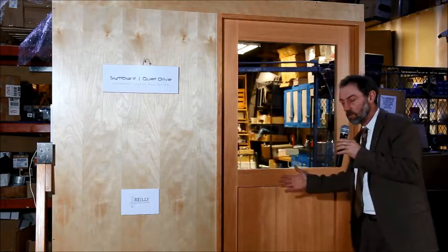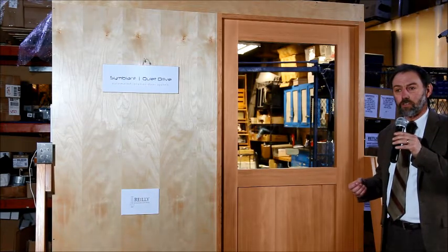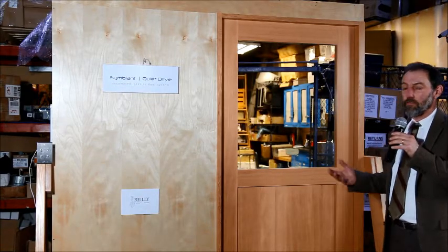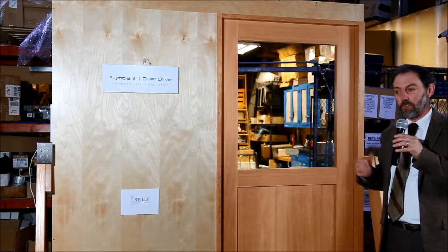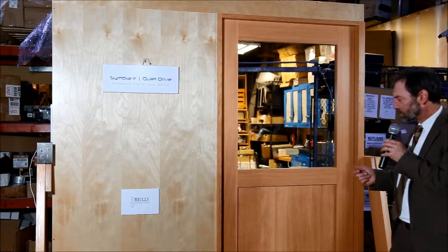A regular swing door, of course, takes space. If it's a 3-foot door, it's going to take space on both sides, and you have to allow for that queuing. In high-end applications, especially where there's a high density of space, let's say bathrooms or rooms in multi-family dwellings where you've got tight space, the saving of the door swing is a nice benefit.